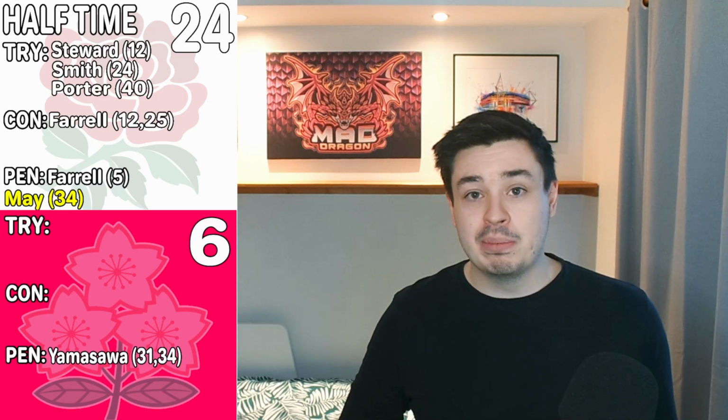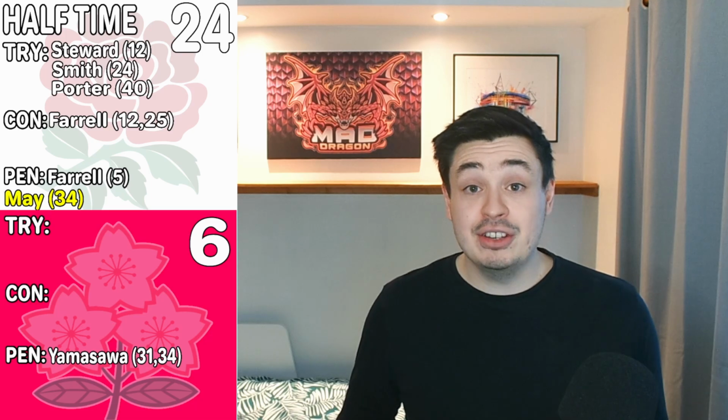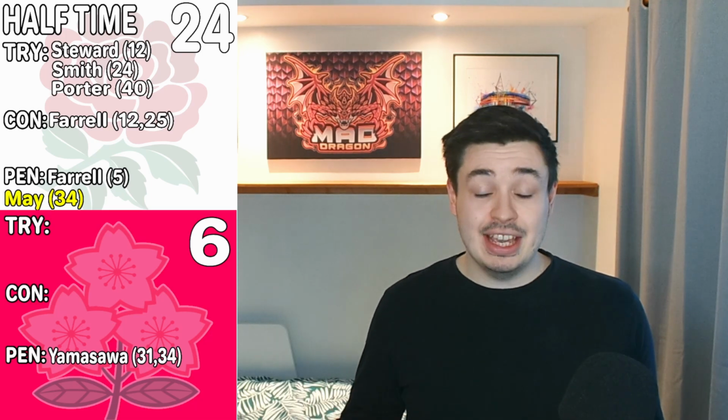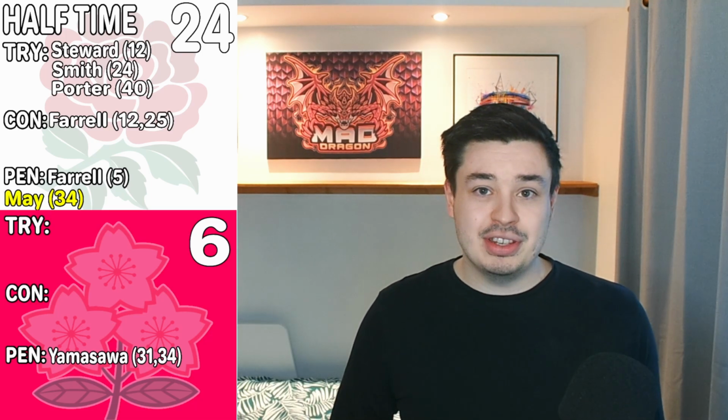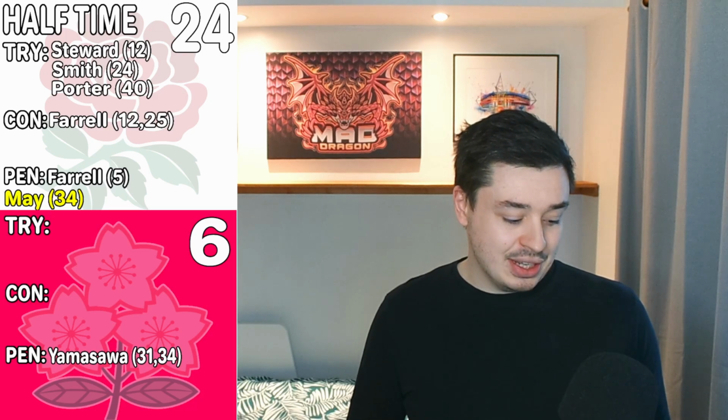But Portley got blew up for being offside just as they went for that dive. So Japan got themselves a nice little 3 points there. Taking the 3 points, they were already 17 points down. Maybe you would think they could have gone for the corner, tried to get that line out working. The scrum probably wasn't an option, but 3 points, better safe than sorry.